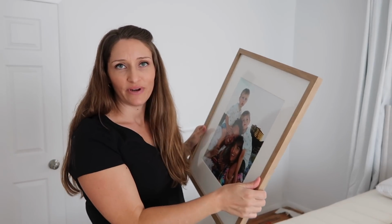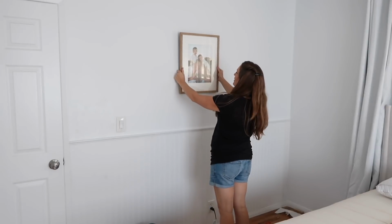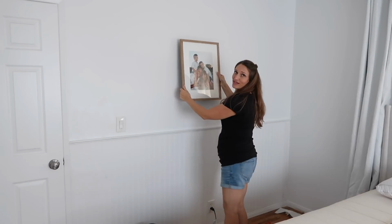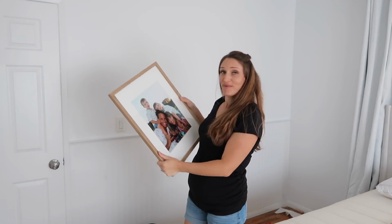Now that I have framed our photos, I've decided that instead of painting the wall first, we're gonna get all the nails hung up and everything, so these are all ready. Then I'll take them off and then I'll paint the wall. And we're going to center this one right here, and then we'll have like a 5-inch gap and then have the next one. So I think this is gonna look really cool, and I'm excited to add more family photos to our bedroom and our home, because that's what it's all about, our family.